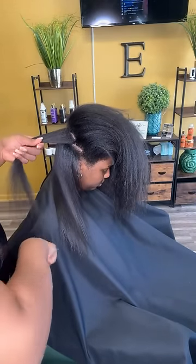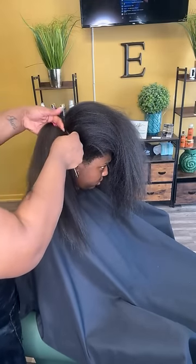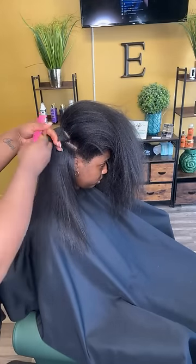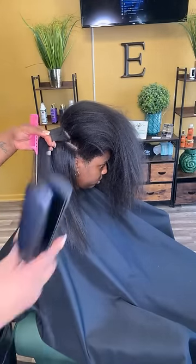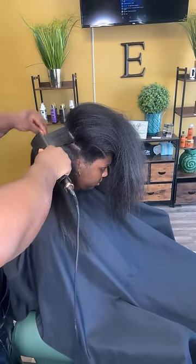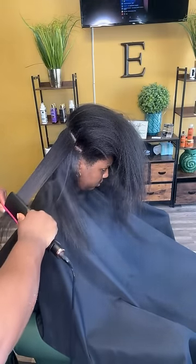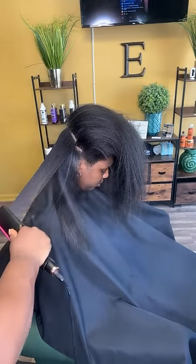Can you put a relaxer on top of a keratin? Would I recommend it? Probably not. I mean, I'm not going to say probably not. You can put a relaxer over a keratin treatment. You're still going to have a little bit of shedding because it's still one chemical service to the next. But outside of that, I think it's really easy.